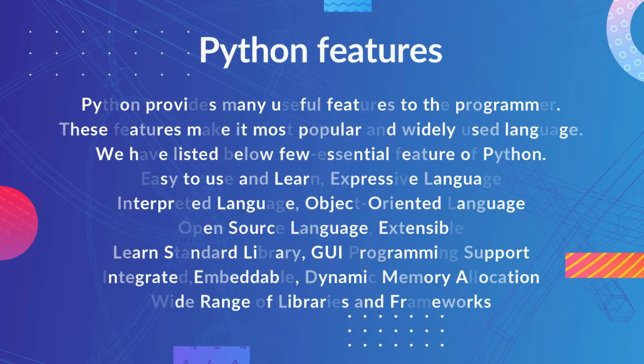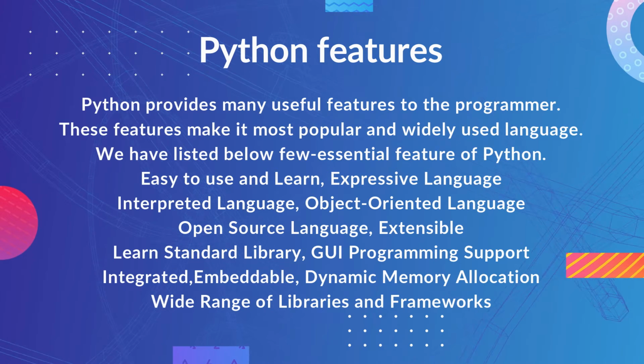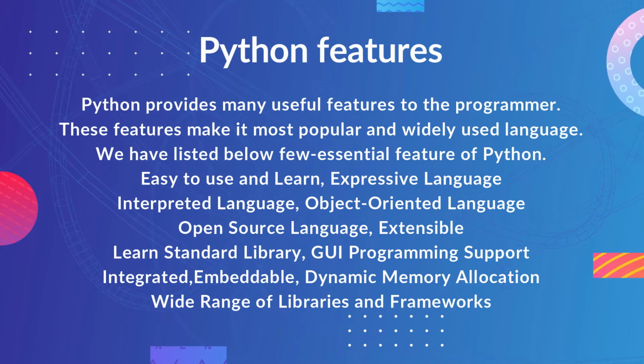Python features. Python provides many useful features to the programmer. These features make it the most popular and widely used language. We have listed below a few essential features of Python: easy to use and learn, expressive language, interpreted language, object-oriented language, open source language, extensible, large standard library, GUI programming support, integrated, embeddable, dynamic memory allocation, wide range of libraries and frameworks.